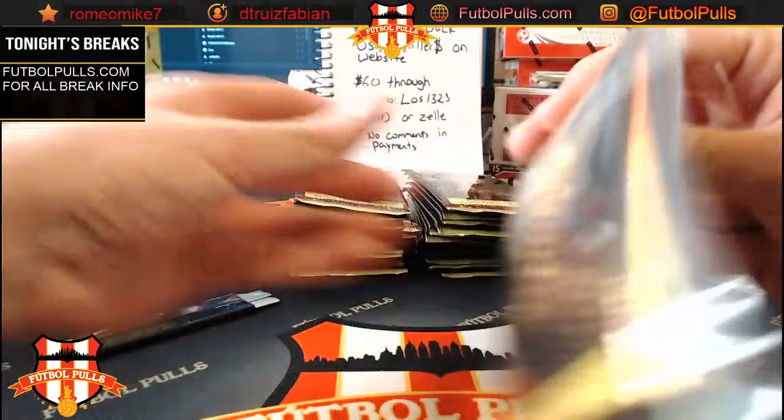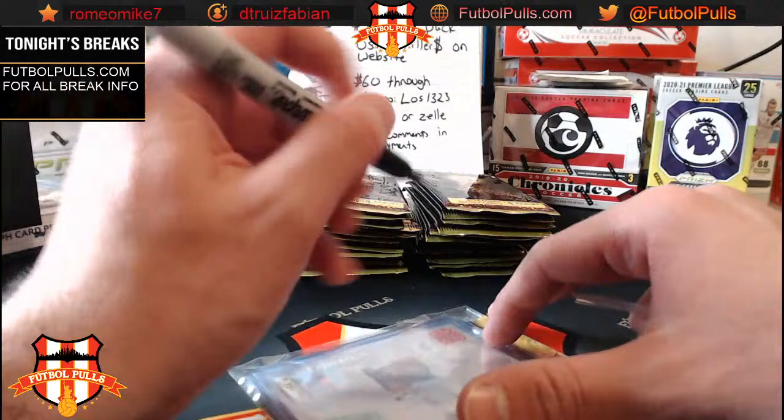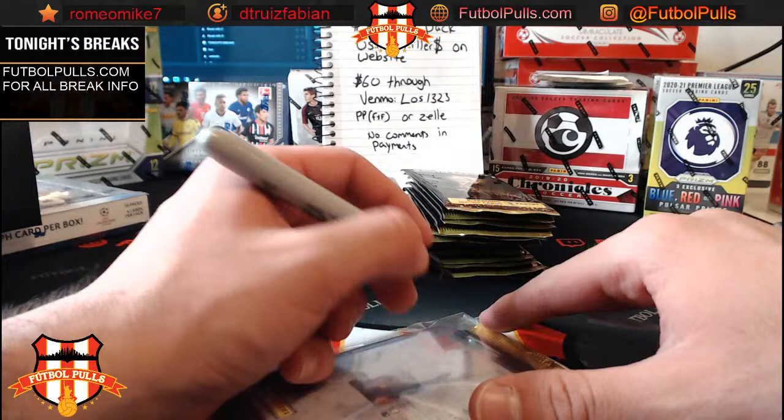Big body Benzema, one of the nicest guys. Yeah, Benzema's a good dude. A few of my buddies have met him. My cousins in Spain have met him.